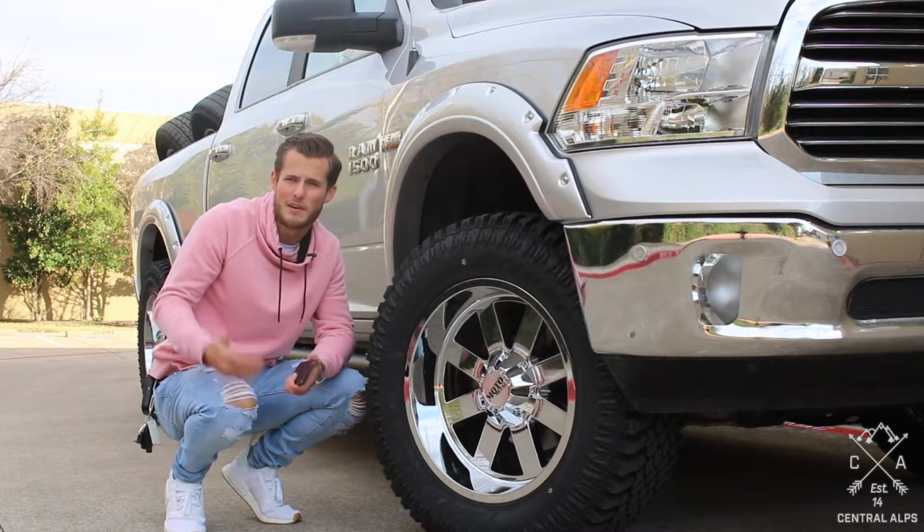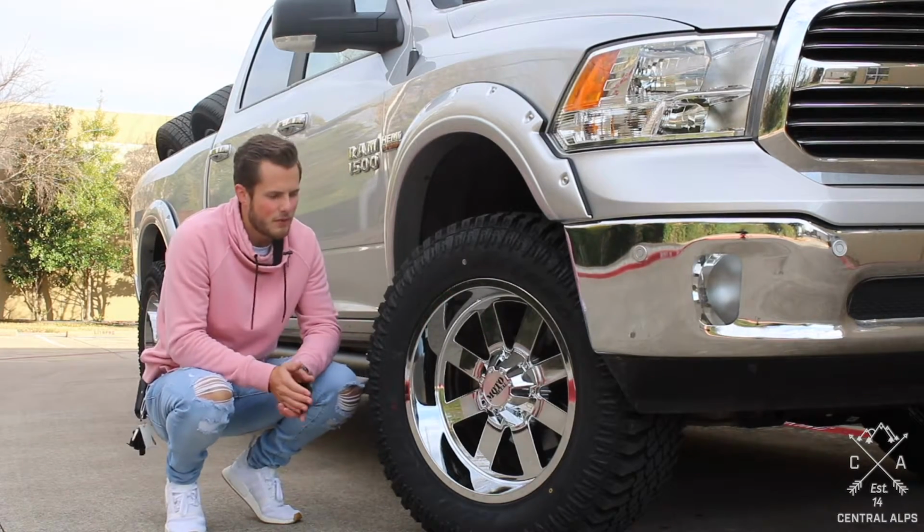Also, Atturo, they make a TrailBlade MT, which is a big fan favorite. I think it kind of looks like a Toyo. So maybe you look into that tire for your truck or Jeep.